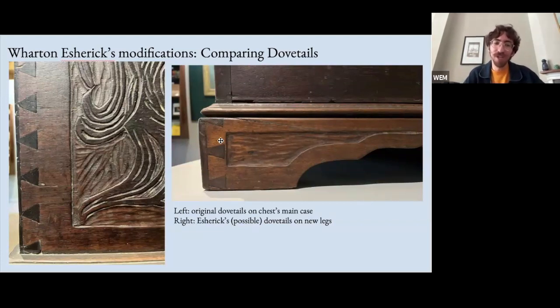Now, 1922 would have been a considerably early time for Esherick's joinery work. However, it's not out of the realm of possibilities that he worked on these himself rather than with the help of his cabinet-making collaborator, John Schmidt. So we know that John Schmidt first started to work with Wharton in 1924 when the two of them collaborated on a trestle table for the Hedgerow Theater that was utilizing an old piano top.